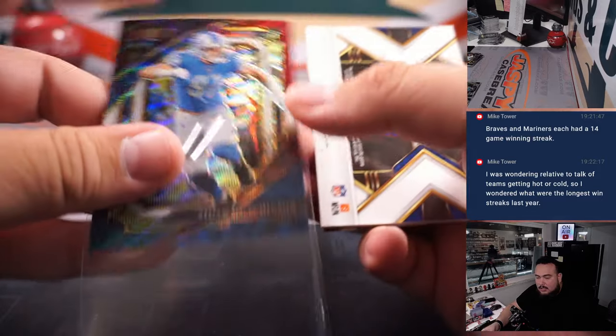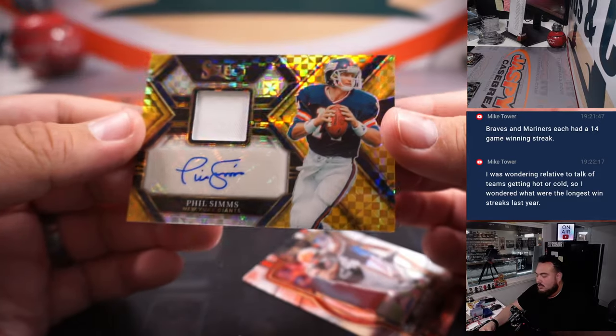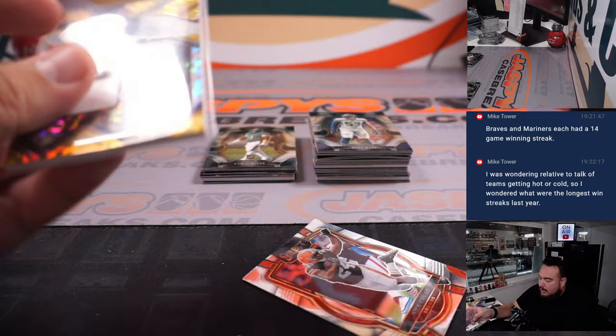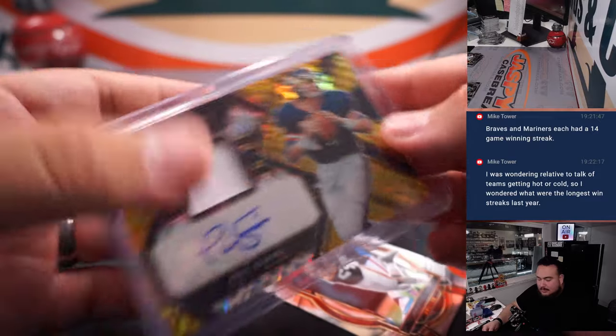Aiden Hutchinson, nice one there for the Lions, John. And then we got a Phil Simms. I wish that would have been a better patch for a gold. Patch autograph gold for the New York Giants. And that's Stephanie. 6 out of 10.